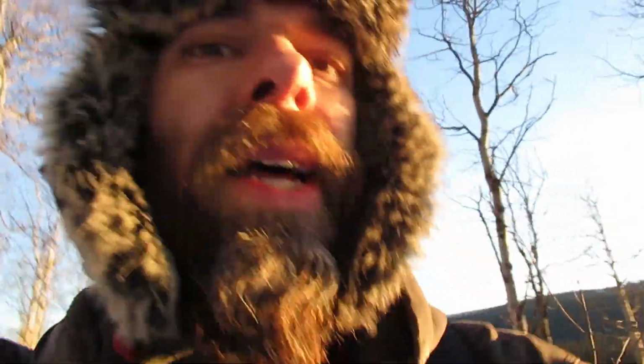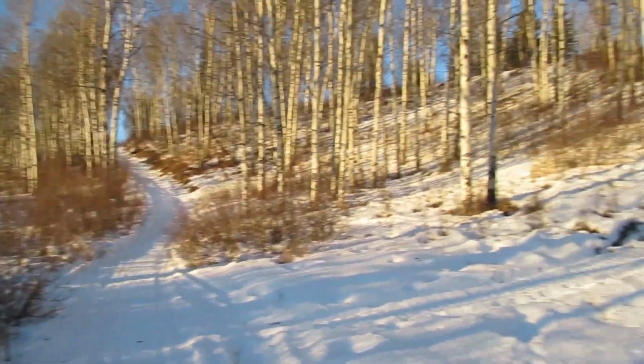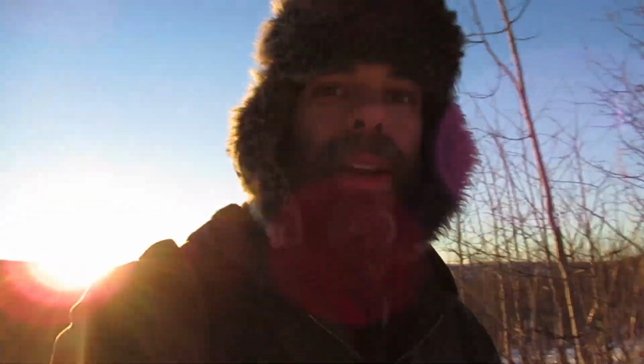It's minus 14 right now, and the sun is about to go down behind the mountain, so the temperature's gonna drop pretty fast. It's unreal how little snow we have up here. Almost there. It's nothing like hiking up a mountain when it's minus 14 out.